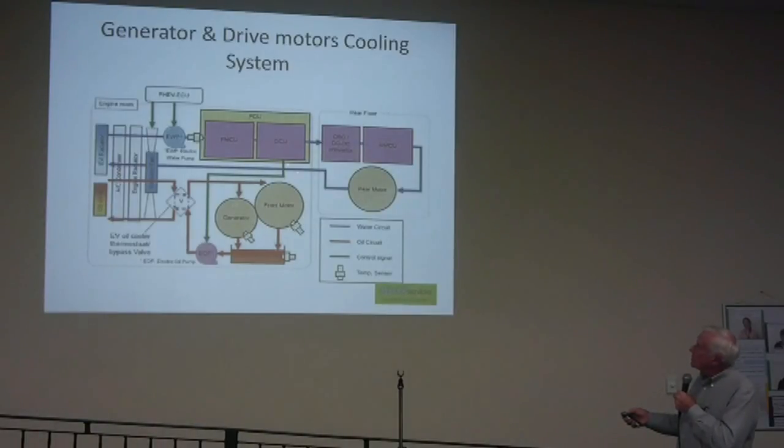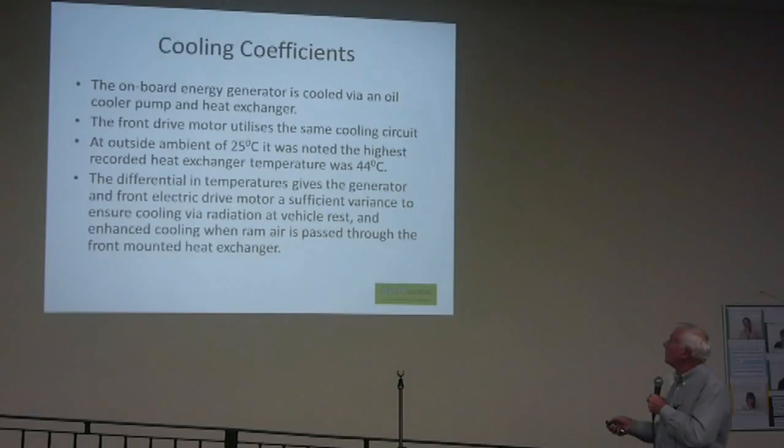The rear electric motor is on a water circuit, so you've got two different circuits running in the FEV, and it once again is driven by a 48 volt electric water pump, and this is a 48 volt electric oil pump down here, and this is a bypass valve that regulates the oil as it gets up to temperature. I found that on the previous slide, there's the number. Outside ambient of 25, the highest recorded heat exchanger temperature was 44 degrees, towing 1,500 kilos brake. Pretty impressive. So it really does work quite well.